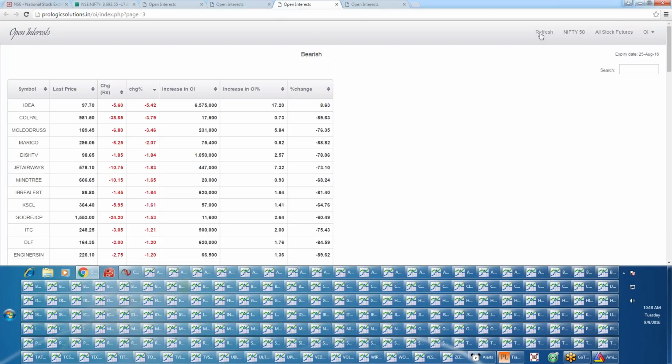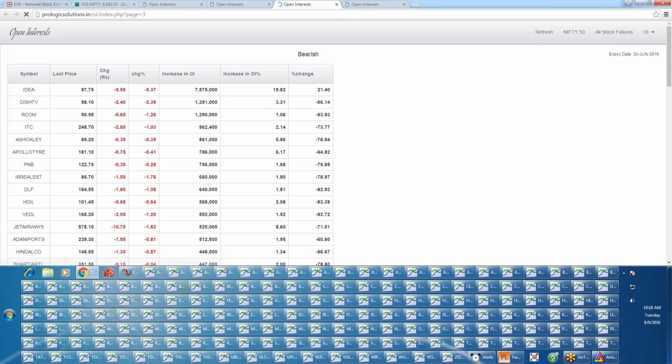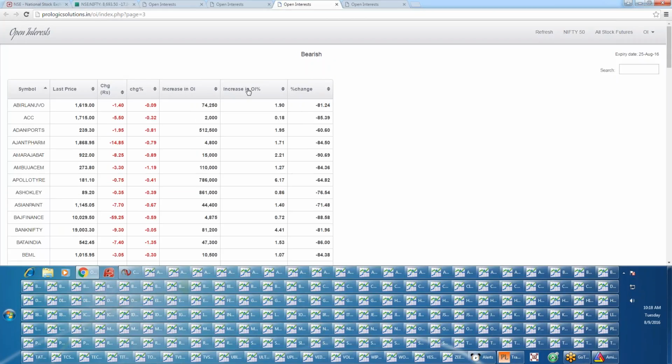And on the bearish side, we do have some scripts. We have Idea, McLeod, Colpal, Dish, Marico, Mindtree, Jet, IBReal, Godrej, JCP. I think you would have seen that once I opened all these charts. So these are some of the trades that we have on the other side.